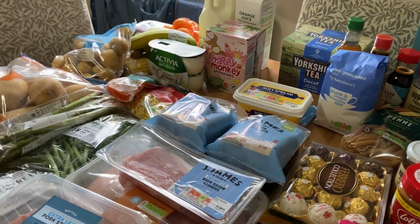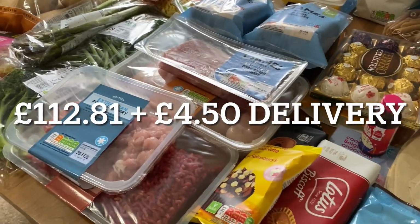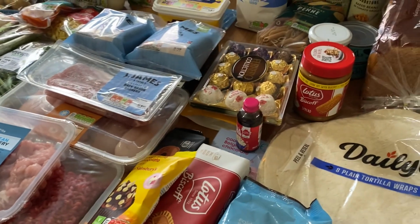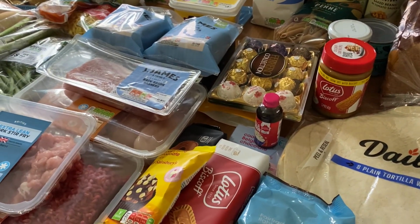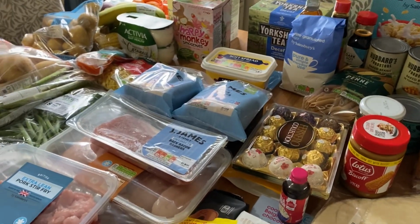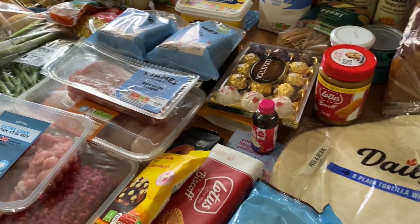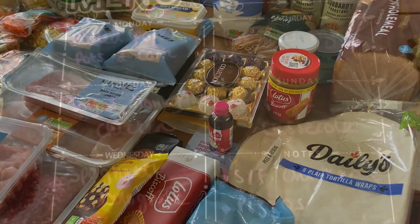I'll pop the total price on the screen for you now. It is a little bit more than we normally spend, but also I've got quite a lot of baking stuff to make some treats with the boys, and then obviously we've got the beer as well. So I don't think that's too bad for how much we got. So I'll just pop it all away and then I'll share with you the meal plan.